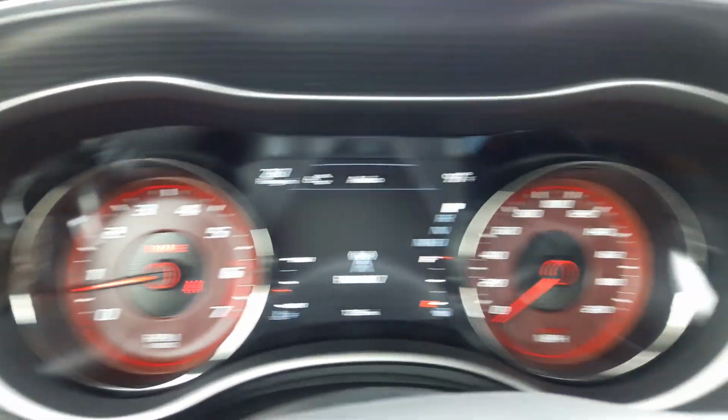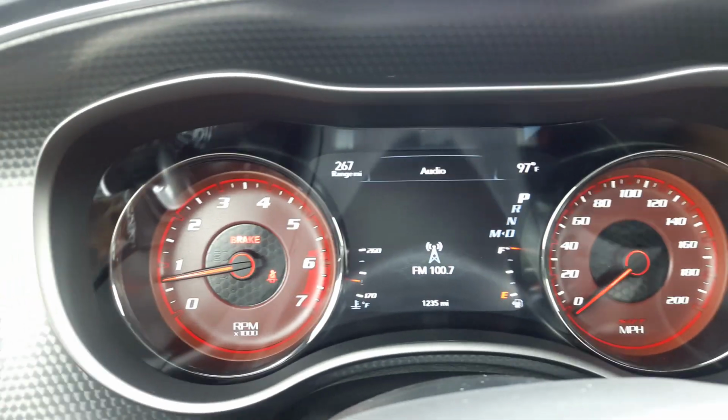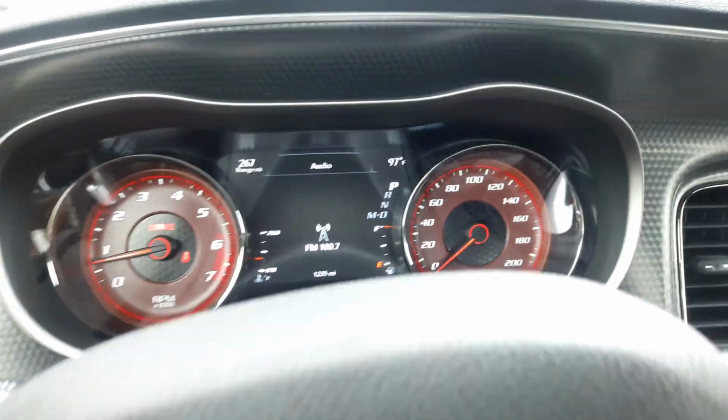Got your tachometer, your speedometer, your digital gas gauge, and digital temperature. On top of the fuel gauge, so your gear selector.